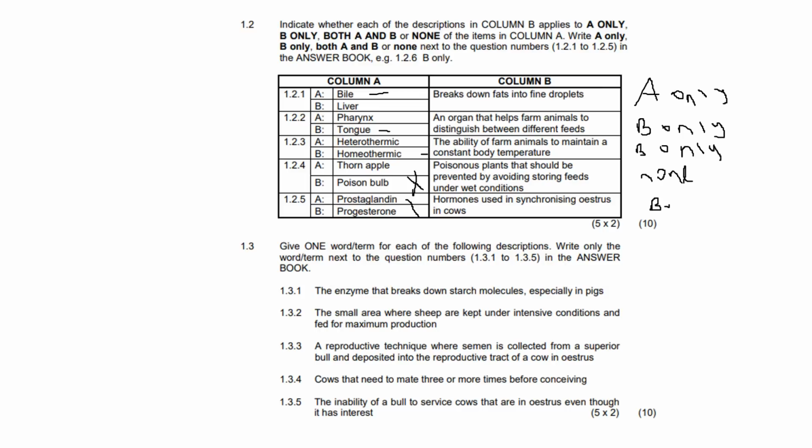Both of them, those two hormones, are used to assist in oestrus. So it'll be both A and B, because those both hormones are there. Mostly for life science, you think about estrogen and your LH and your FSH, for those who are doing life science as well. So it'll be both A and B. So 1.3.1, now we are doing our biological terms. One word for each.